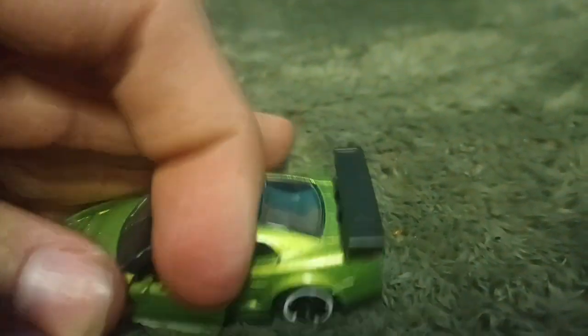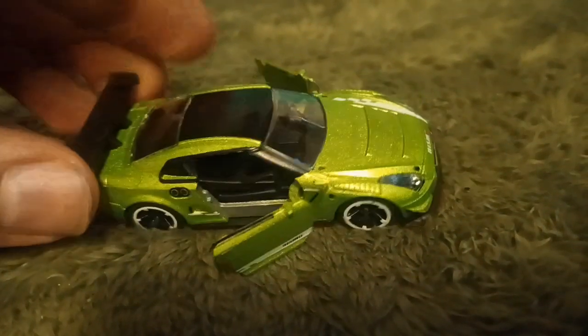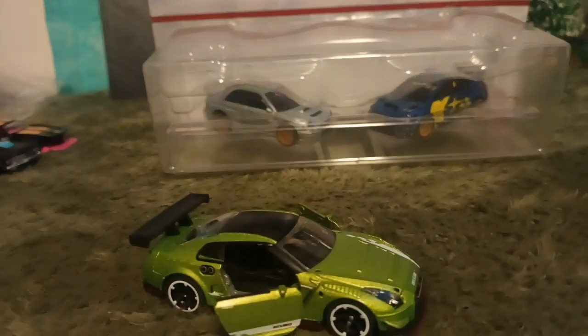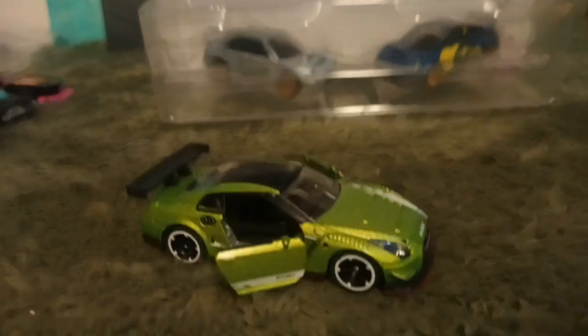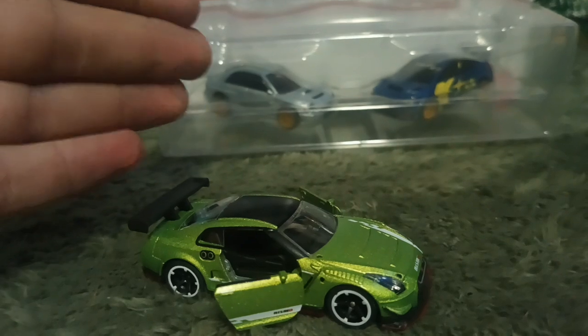But again, see what I mean, guys? I think this was like $5 or $6. Look at that. It opens the doors. It does something. And then you got these right here, which are like $7, almost $8. And they don't do anything. Why do we accept that? Because Hot Wheels could obviously make these cheaper. Or they could make them more expensive and make them do something.